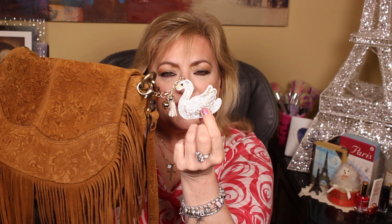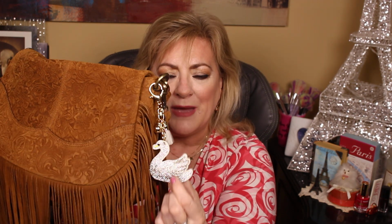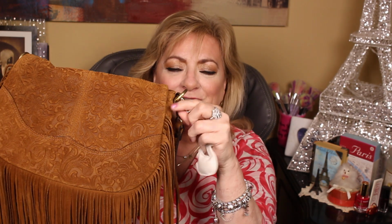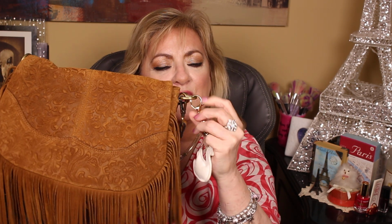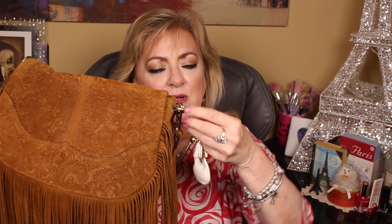This is just a Swarovski crystal bag tag I put on here to make this Western purse look glammy for an evening that I was looking forward to, I thought. But I don't really want it on here anymore. I want more of a rustic look with this bag when I do wear it. Who knows what I'll add? But anyway, I love that it has a short handle and it's got this long one. And I love the fringe.